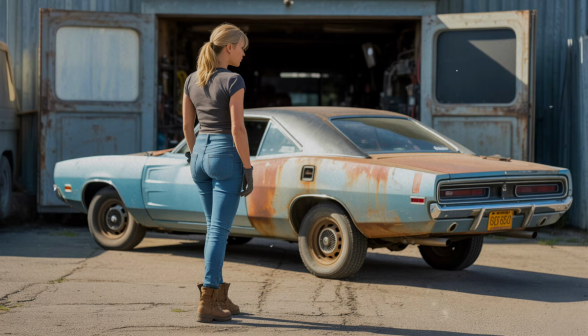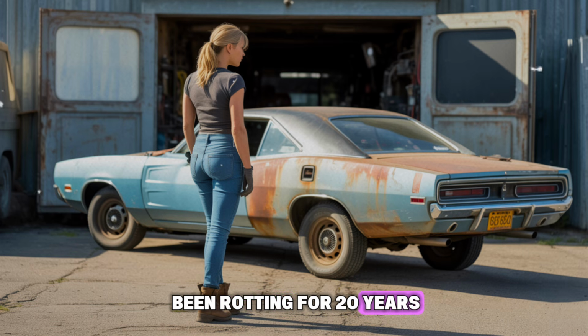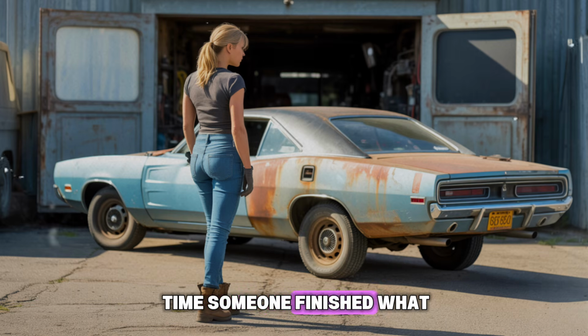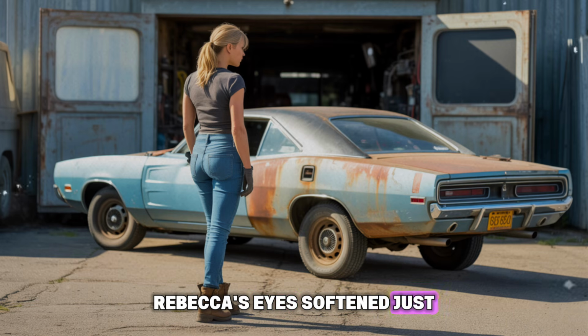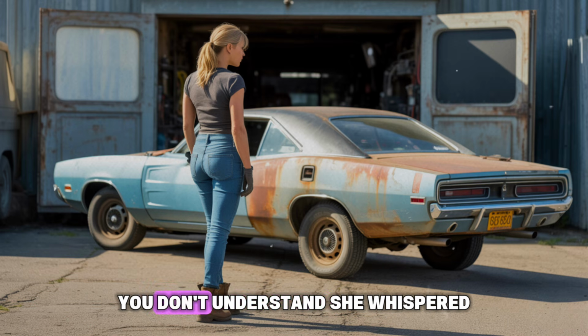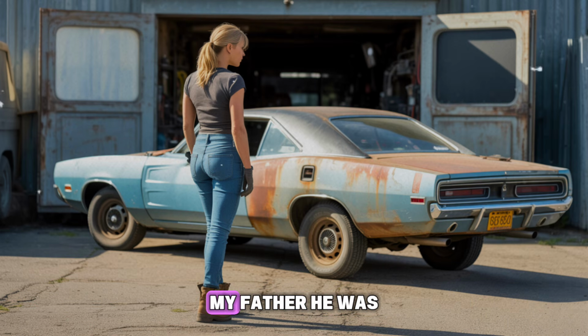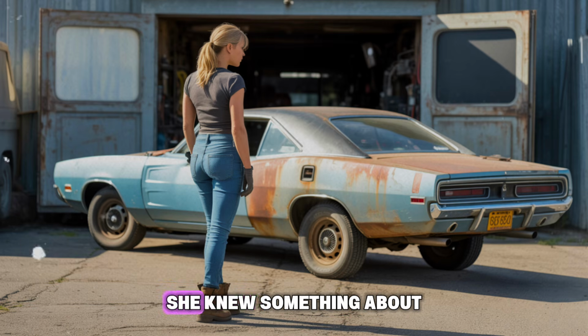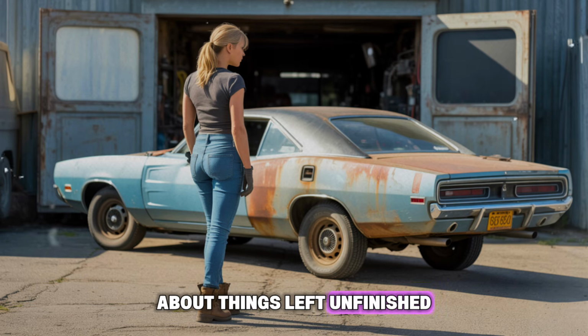"Why are you here, Emma? What do you want with a car that's been rotting for 20 years?" Emma hesitated. She hadn't planned on saying this, but the words came out anyway, raw and honest. "I think it's more than just a car. I think it's part of your father's story, part of his legacy, and I think it's time someone finished what he started." Rebecca's eyes softened, just a little, but there was still a wall between them. "You don't understand," she whispered. "My father. He was gone long before he ever left that car behind. The Charger was his way of keeping something alive. But when he left, it broke everything." Emma's heart twisted. She knew something about broken things, about things left unfinished.